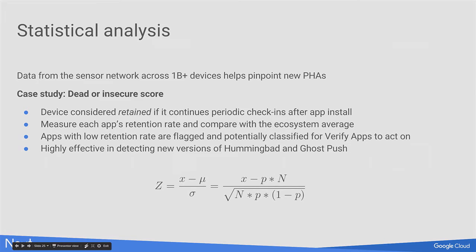Of course, there is some drop-off every day from normal device usage. Maybe I'm going to go and buy a new phone. But for apps where that differs significantly from the norm, we can go and investigate that app, or very clearly identify that the app was doing something anomalous. And so this is what we use to flag new apps that cause devices to go dark, maybe because they try and turn off SafetyNet, or maybe they break the device so fundamentally that the user has to go and factory reset it.